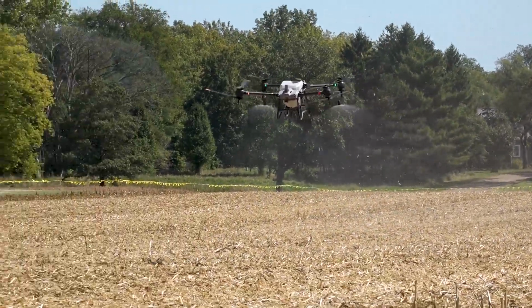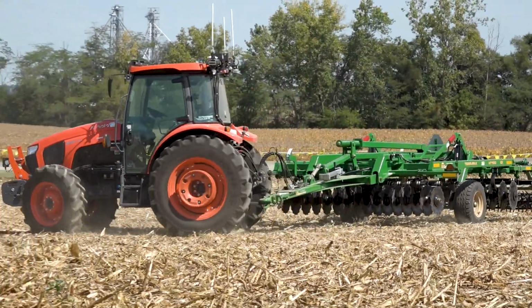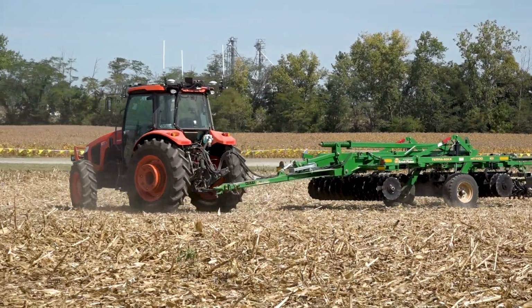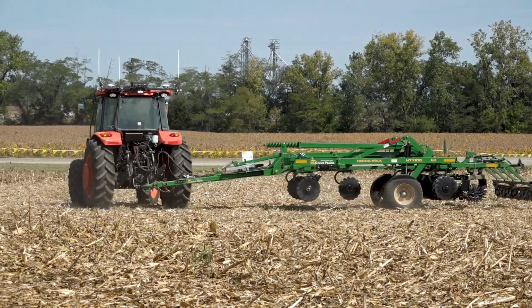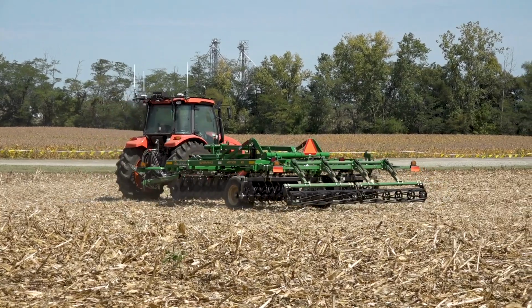But really cool is right behind us here is the autonomous tractor. It's a retrofit kit on an M5 Kubota. Really cool, but we're tilling today. We mowed yesterday, and we're probably going to do some more tillage tomorrow with that autonomous tractor.